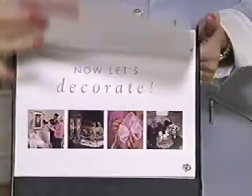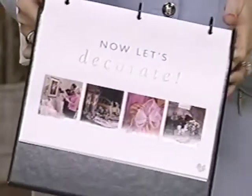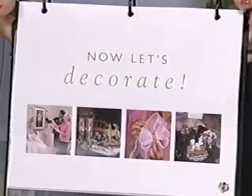Now we're going to take those four elements that I just shared with you, and I'm going to show you some of our newest accessories and show you how you can take those same four elements and make a big impact in your room. So you ready to decorate?